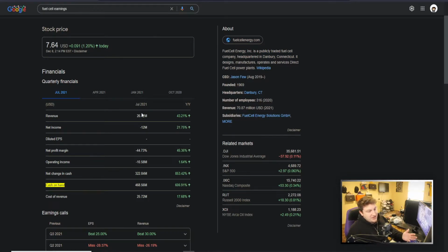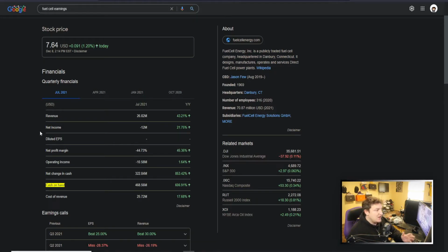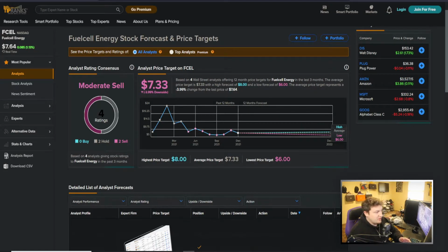Fuel Cell's balance sheet doesn't look that bad. They have the money to sustain themselves. I don't know when they're supposed to be profitable, or what moves they're doing fundamentally to build out infrastructure and things, but their balance sheet looks like it could be all right. This is the problems running into Fuel Cell, and I think Bloom, but we'll start with Fuel Cell here.